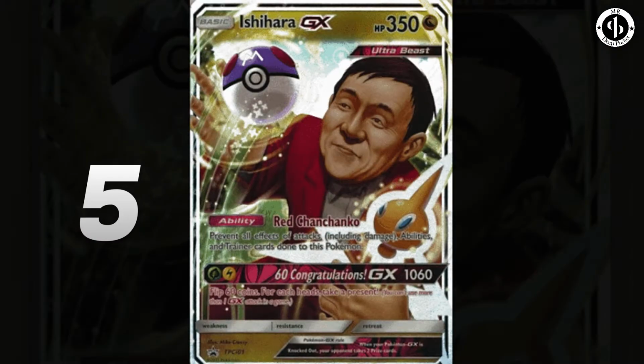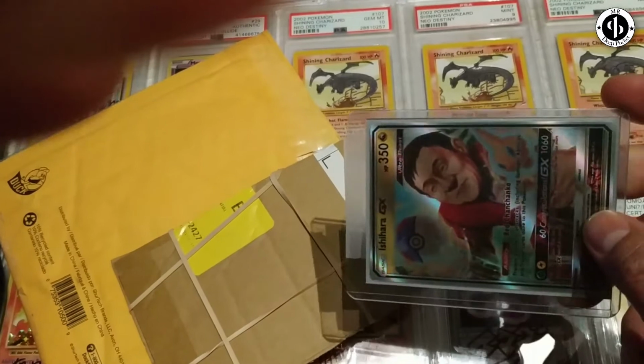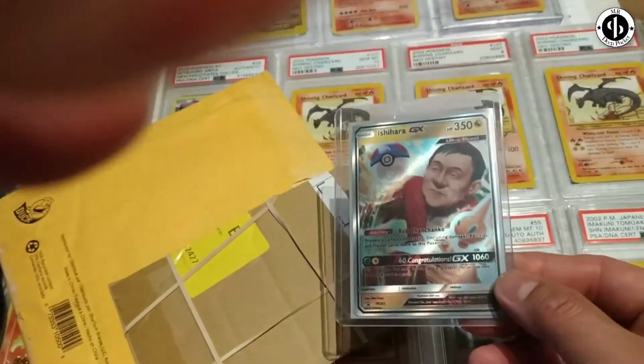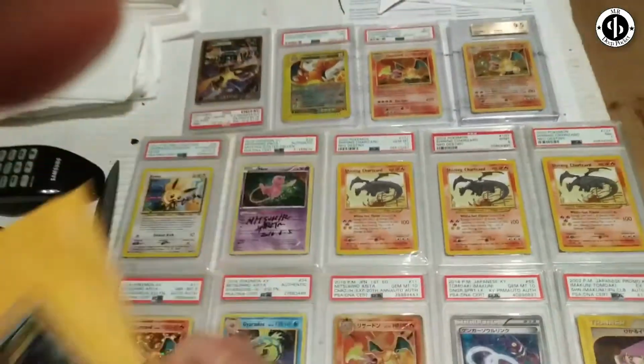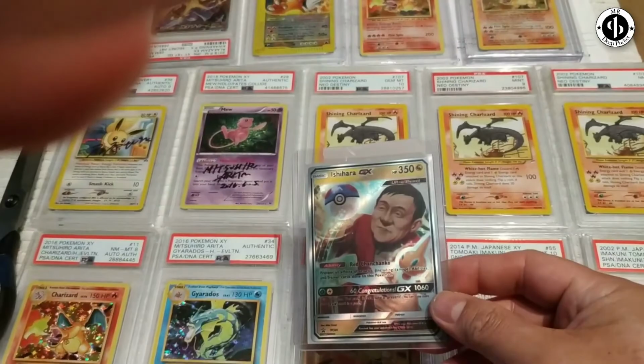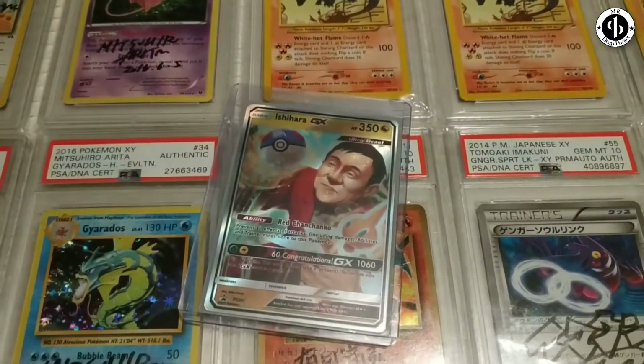The number 5 card is Ishihara GX. You would be surprised because this Pokemon GX is a new variant of retailing cards, and it was enlisted in the Sun and Moon epoch with much higher HP Pokemon. You wouldn't find it in a pack, but this unique GX card was presented to a select group of people at a private birthday celebration in 2018.